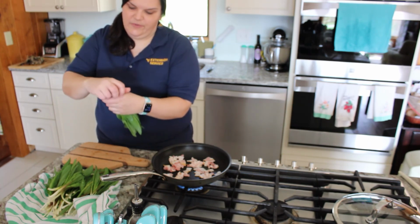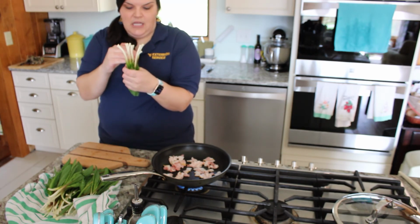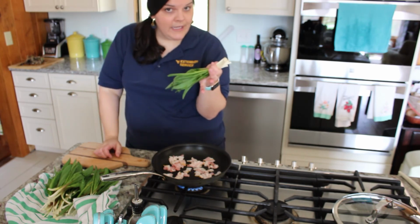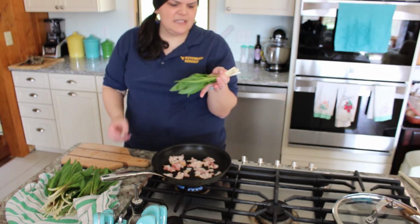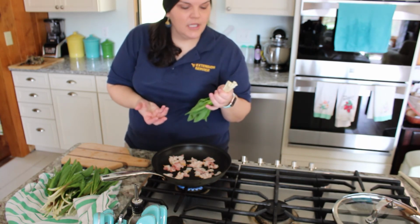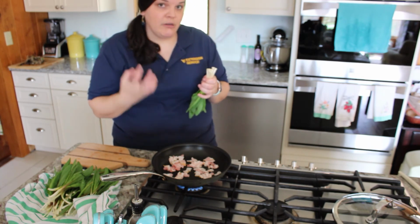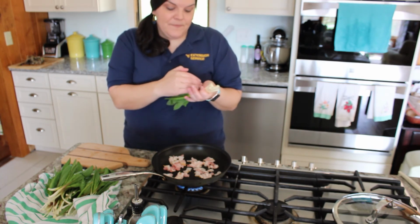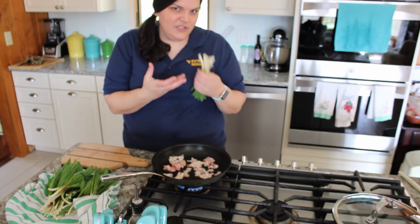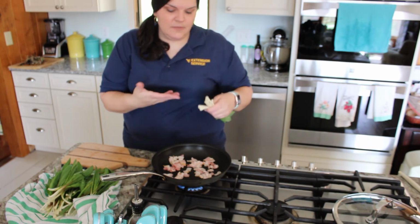So there we go. We've got the bulbs nice and even, and then the leaf part too. So we use the whole ramp. The leaf part is really tasty. It's all pretty pungent. The bulb is going to be a little bit more pungent than the leaf. So if you don't like a really strong ramp flavor, you can use just the leaves, but make sure you don't throw the bulbs away. Do find something to do with them. They make awesome things if you saute them.